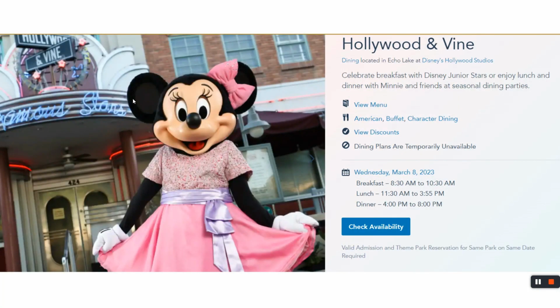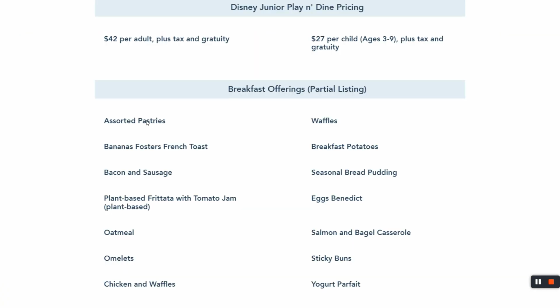Hollywood and Vine. Its breakfast menu is open 8:30 to 10:30, and then it goes to the lunch through 8 p.m. shortly after that. And the price for breakfast, this place, both breakfast and dinner, is a character dining. So if you didn't want to stand in line to see a character, this is a great opportunity to sit and eat and rest the feet and get those pictures with your character. So it's really a BOGO, and perhaps the price reflects that. So eat as much as you'd like.